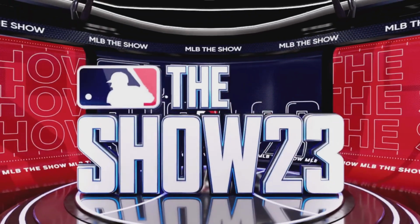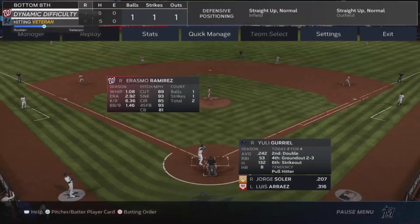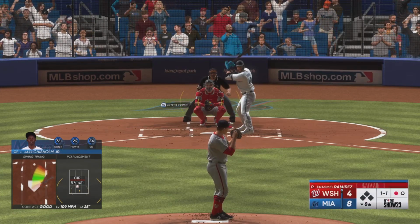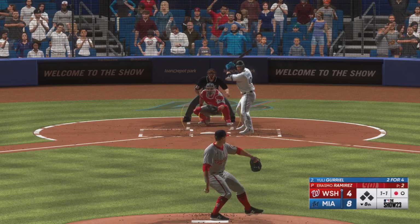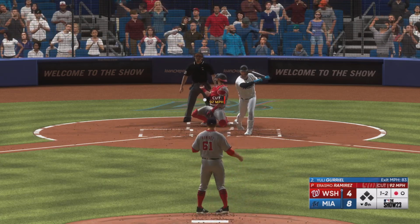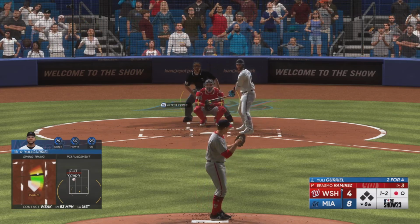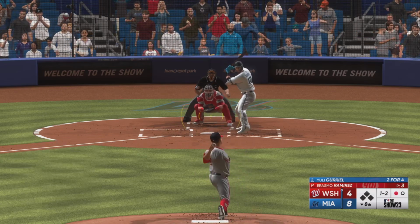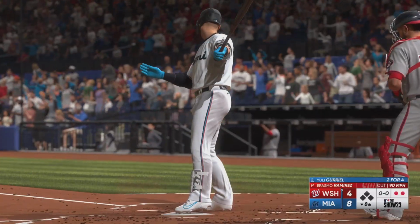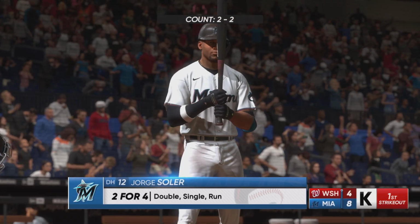Man, it's been impressive. Erasmo Ramirez comes on now. He's into the game. The base is empty, 1 away. Yuli Gurriel, the next up for the Marlins. Next offering is fouled back. The pitch. Swing and a miss. Struck him out. Chased the fastball up the ladder for strike 3.